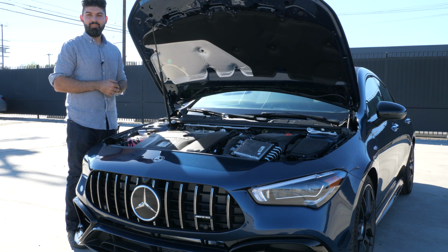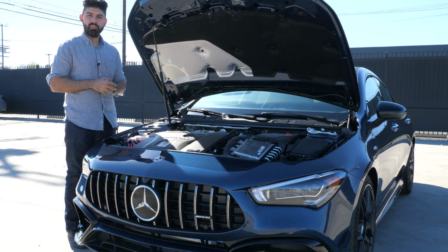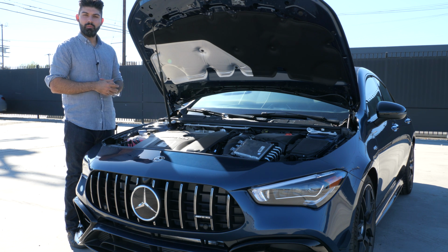Now, because the CLA 45 is a rather small car, it's not light, it's small, and it's a 4-cylinder, it actually gets pretty good gas mileage. 20 in the city, 29 on the highway, for a combined average of 23 miles per gallon. So that's pretty good considering that this car has almost 400 horsepower.